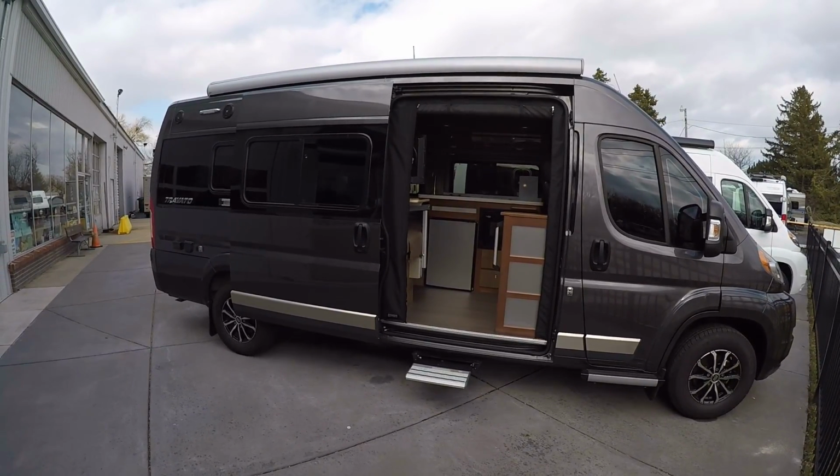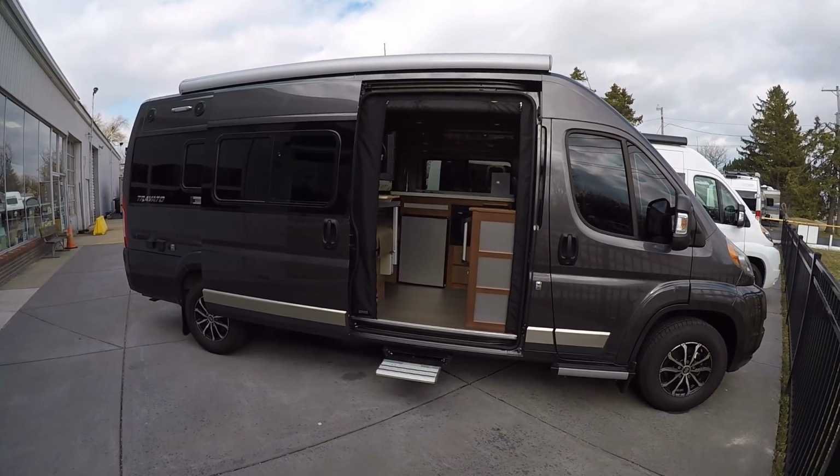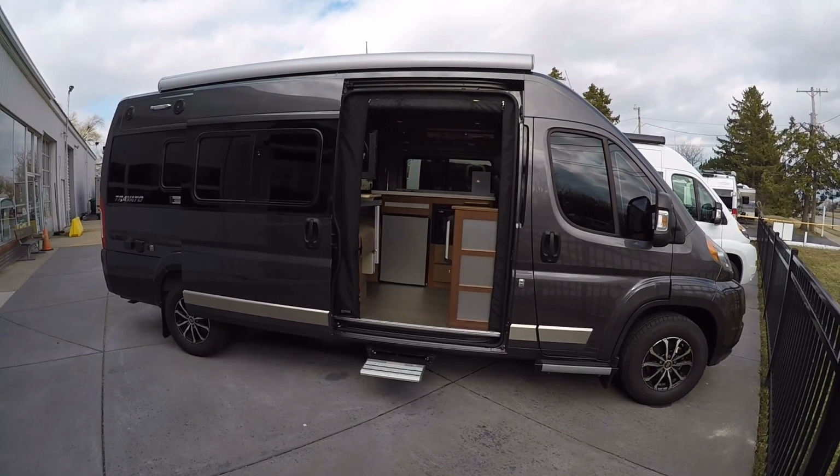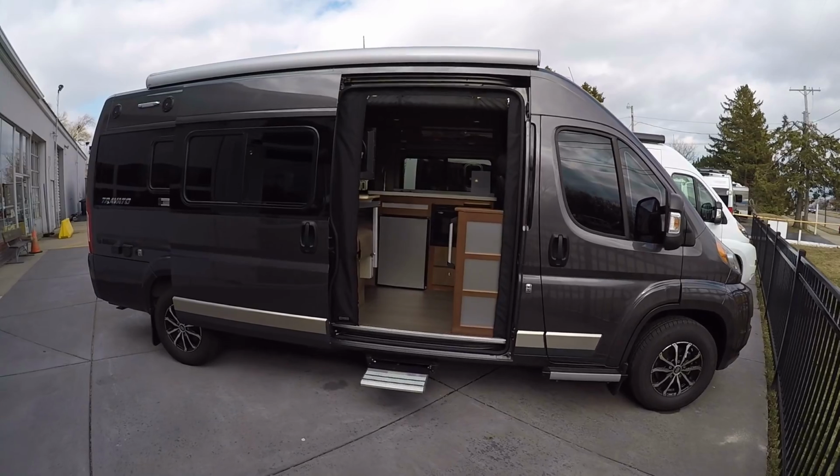Definitely check with us on the price on this. It'll be on our website at advancedcamping.com. The price range is going to be right where a lot of people are going to want to be, so definitely check this one out.